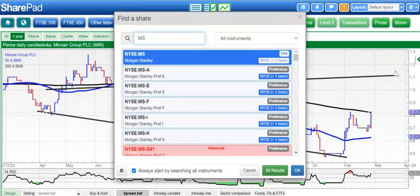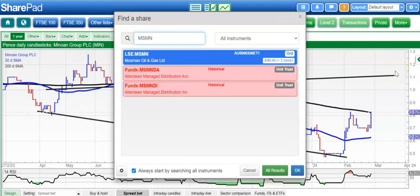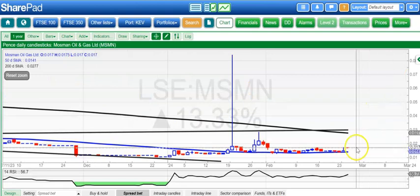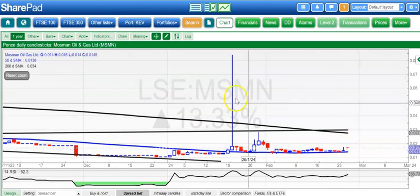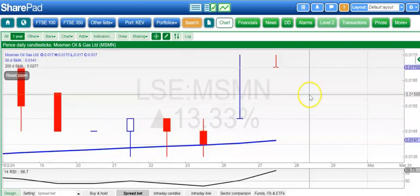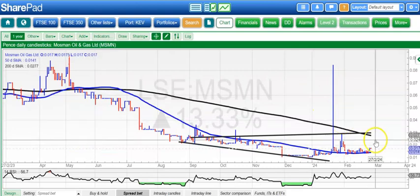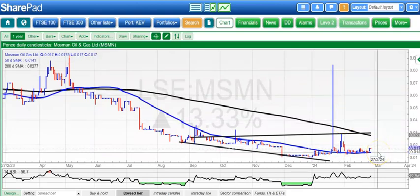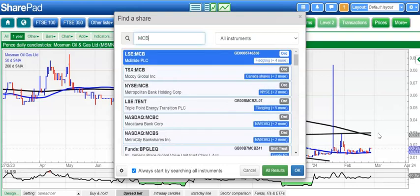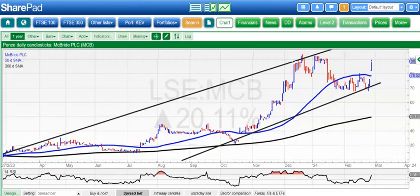I was suggesting a few days ago that Mosman looked as though it's ready to rally a bit. Seems very unlikely, but we've got that sideways shuffle along a rising 50-day line, as you can see there by the close-up, and above that 50-day line at 0.14, looking for up to 0.3 as soon as the end of next month.